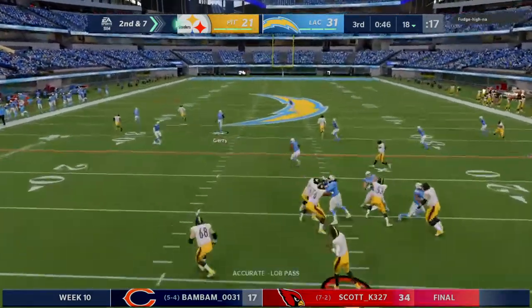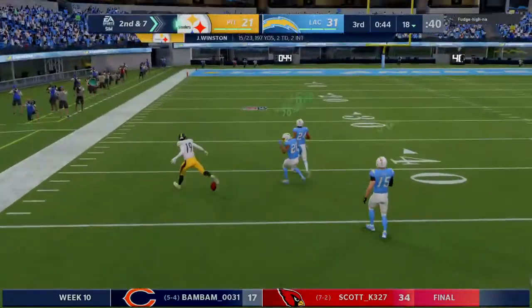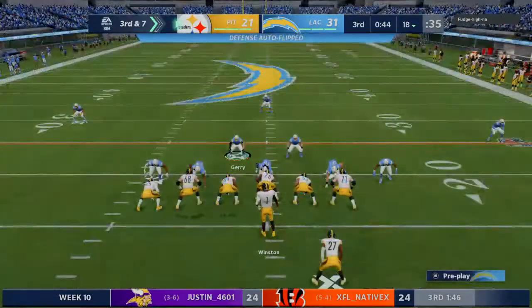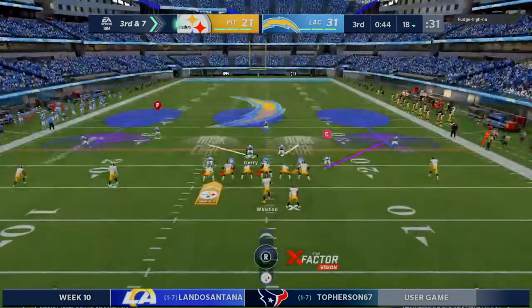Looking to throw again on 2nd down. Winston. And that's going to be incomplete. Good effort there trying to take a shot, but it's 3rd down. This offense in desperate need of a conversion as they come up on 3rd down.